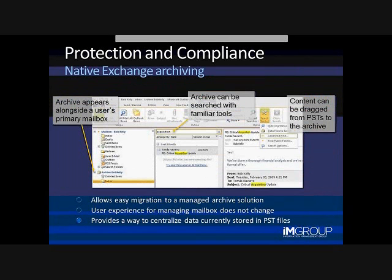One of the key challenges relating to compliance is, how do you centrally manage and control your email data when you've got PSTs residing on people's hard drives? With native archiving built into Exchange Online, you can archive the emails into the cloud accounts. And with Exchange Online Plan 2, you can have unlimited mailbox sizes. Obviously that comes with a cost, but it allows you to have all your emails archived in the cloud, fully backed up and ready to be searched.